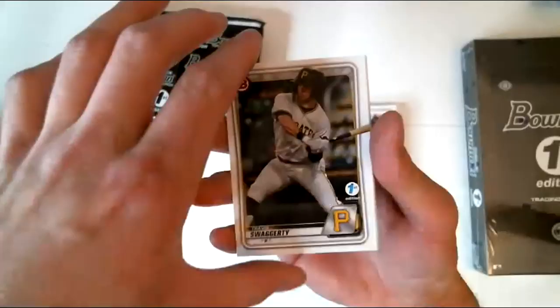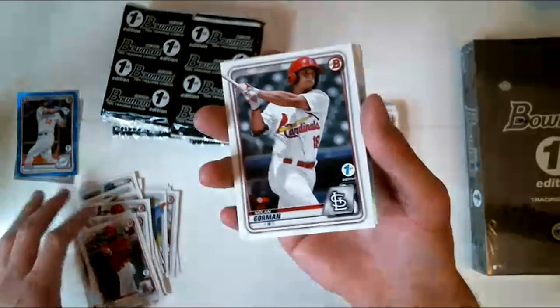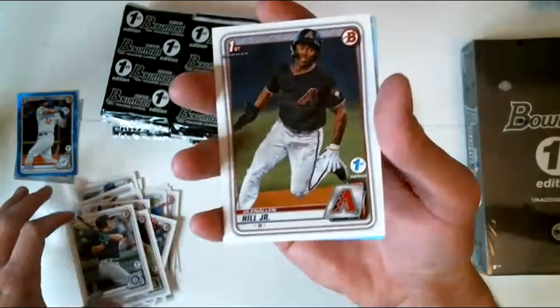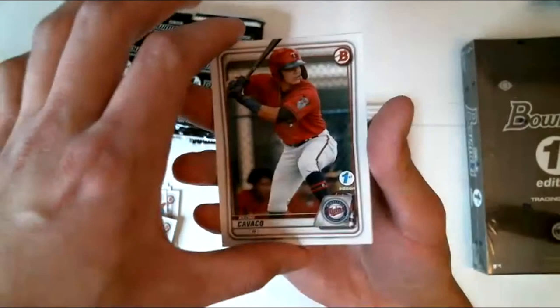Swaggerty for the Pirates, Manoah for the Blue Jays, Joe Adell for the Angels, Nolan Gorman for the Cardinals, Gus Varland for the Athletics, Jerry Kelenic for the Mariners, Glenallen Hill Jr. for the Diamondbacks. Our next foil is Freitas Nova for the Houston Astros. Ruiz for the Dodgers, Cabico for the Twins, and Blazevic for the Twins as well.